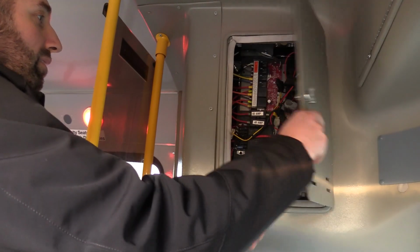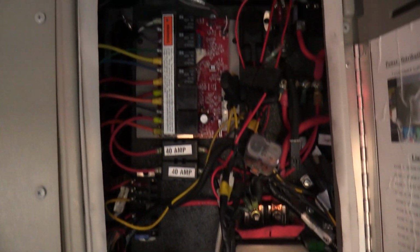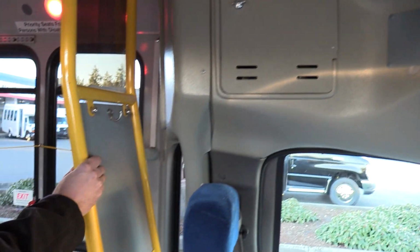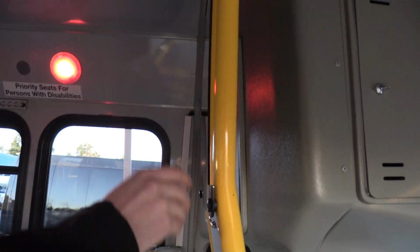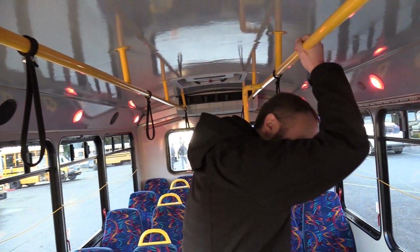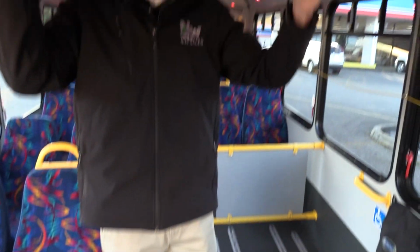Let's see here. There we go. Got the wiring there. Arboc. All the systems there. Oh, powder coated driver modesty stanchion, or modesty panel stanchion. Overhead, some standee grab rails up here, and you have the little standee line on the floor right there. Even has little straps to grab onto as well.